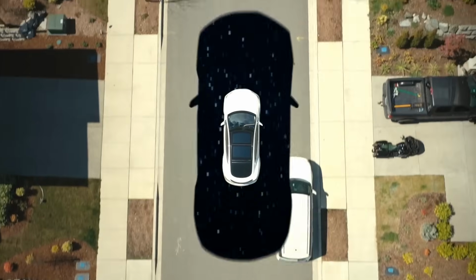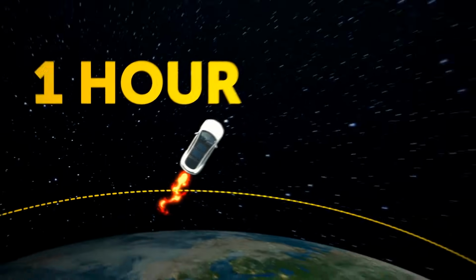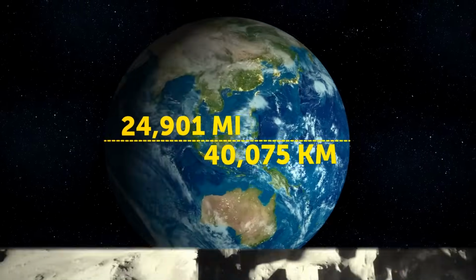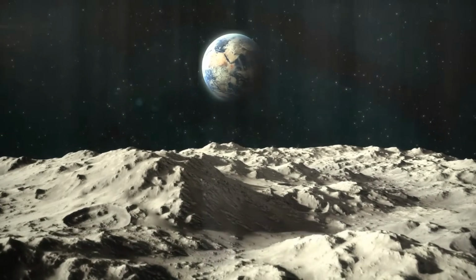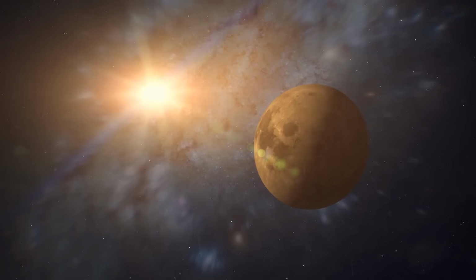If you had a flying car that could go up at a speed of 60 miles per hour, you'd only need 1 hour to get into space. The Moon is a little bit farther, 250,000 miles, which is about 10 times the circumference of our planet. That means a moon trip would be like taking a tour around the globe and doing it 10 times straight, which would take less than 6 months. A trip to Pluto would take over 800 years.